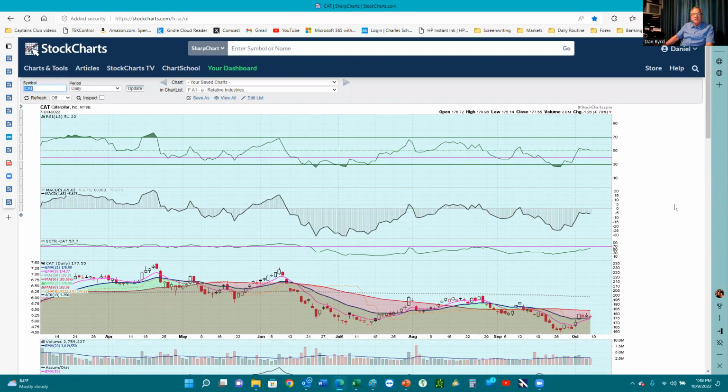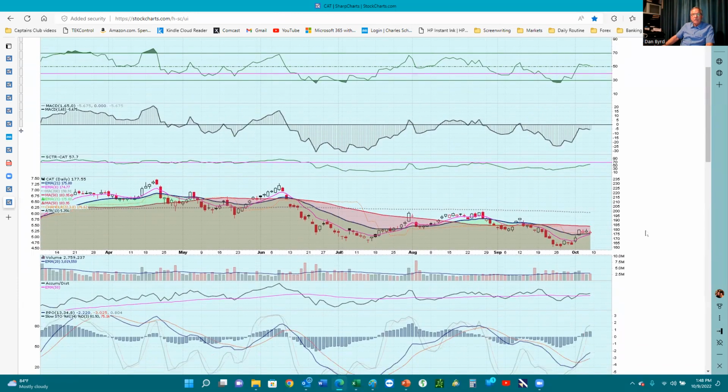Caterpillar. So here's the daily chart. It hasn't gotten above its weekly right there. It's right at the 21, so that's reversion to the mean. Now the thing you've got to watch for is, is it going to get rejected there? The 50-day is above it, so it still needs to get through that resistance of the 50, and the 200-day is above that.